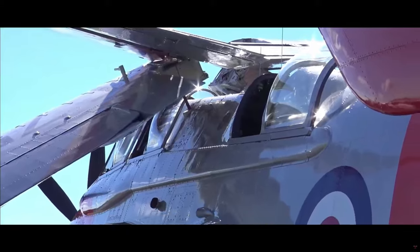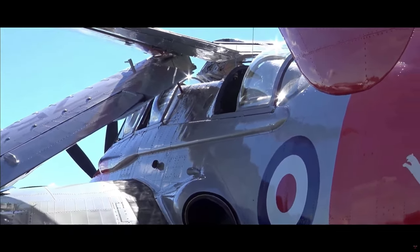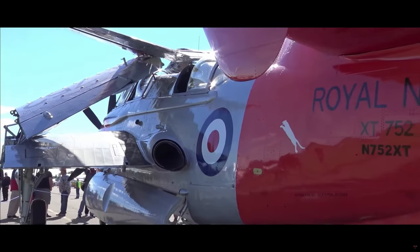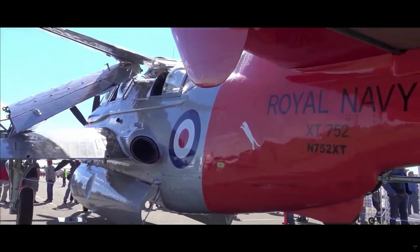subs underneath. And then on the wings, you have 16 rockets. So if you had to attack the sub on the surface of the water, it would do that. So it could catch a sub either if it was submerged or above.